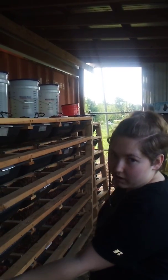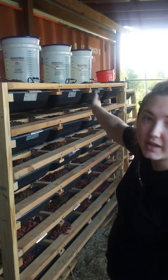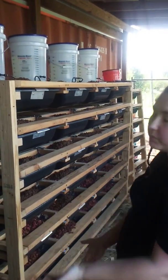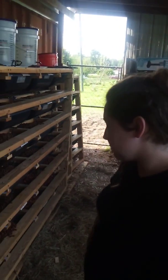This we're both working on because this is to keep our snakes fed. But we have so much extra. We make sure to build extra just in case something happens, or so we can pass the savings on to the customers. Yes, exactly. So that's what we're working on.